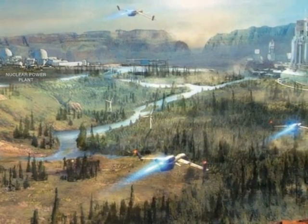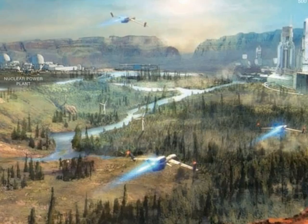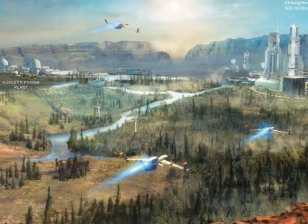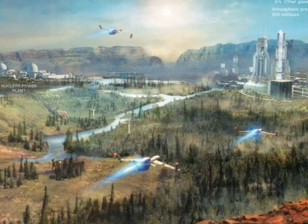A Russian scientist, Konstantin Tsiolkovsky, once said, "The Earth is the cradle of humanity, but mankind cannot stay in the cradle forever."